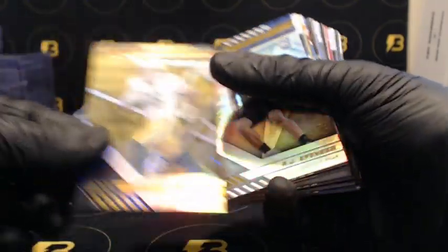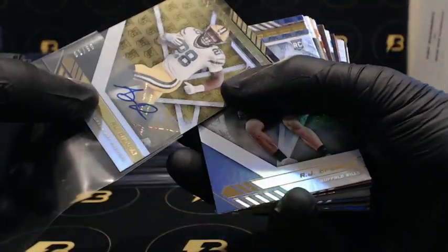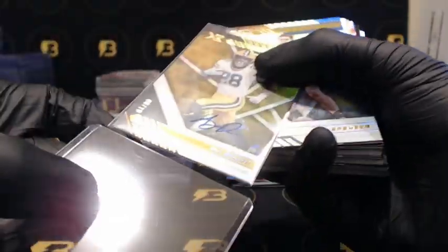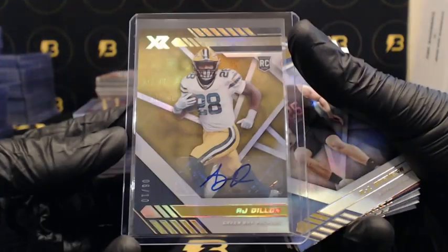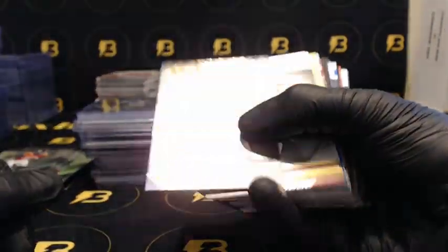We got Dylan for the Packers. Nice one, out of 10. Number 6. Yeah, 6 of 10 going out to the Packers. Yeah, Jeff, last case too. A lot of Higgins. You got Epinesa for the Bills.